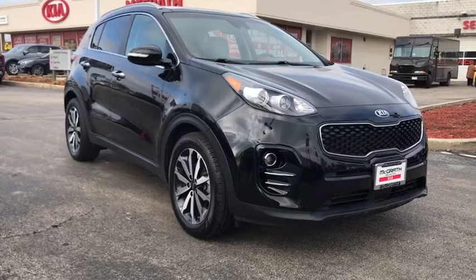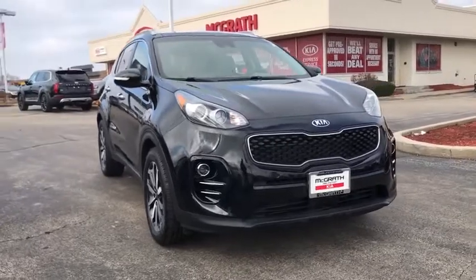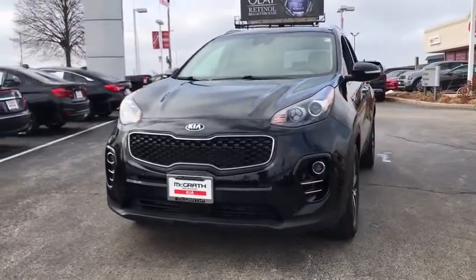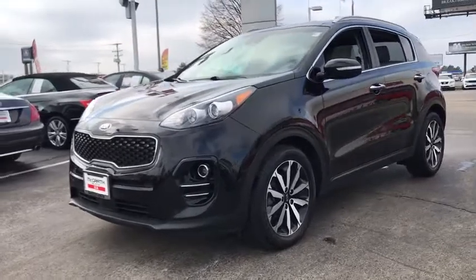Come test drive the 2017 Kia Sportage. With its sleek and stylish exterior and its roomy, feature-laden interior, the Sportage both looks good and performs well on the road. This vehicle has less than 40,000 miles. Here are some of this vehicle's great options.